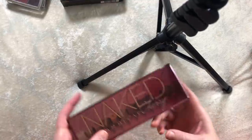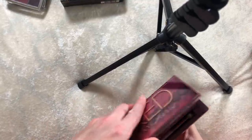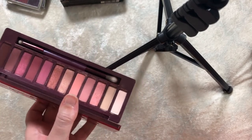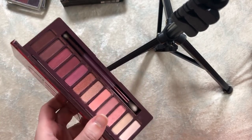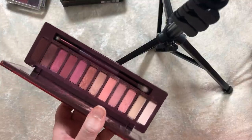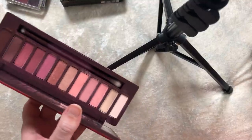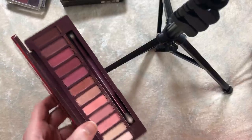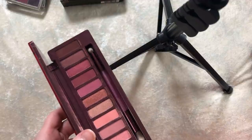The Naked Cherry, they sent me this one, and I do like this palette. I think it's fun to work with. I like the shades, and I do get some different looks with it. I know it looks like they'd all be the same sort of tone, but they're not. I enjoy it. It's a nice palette.